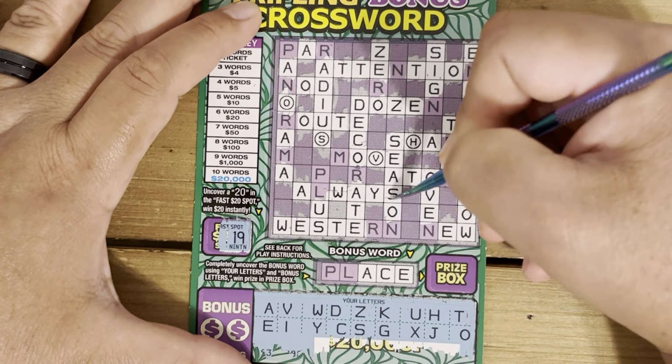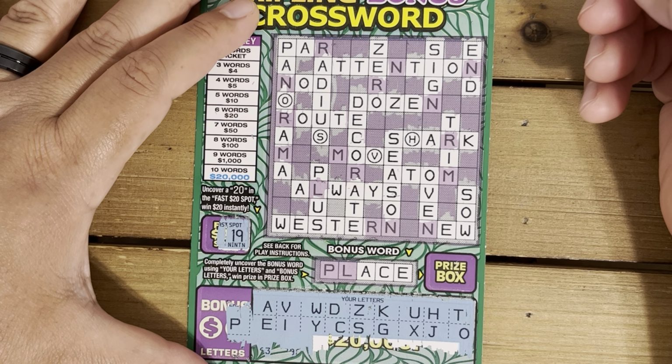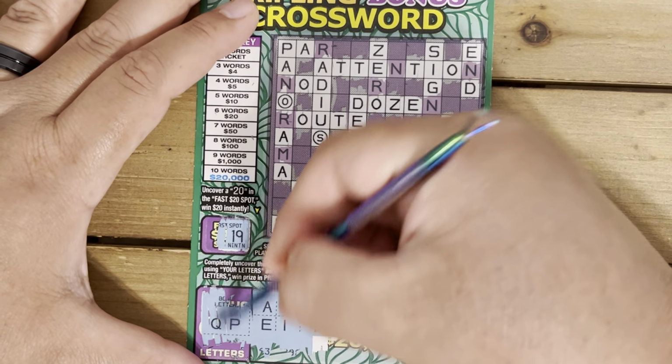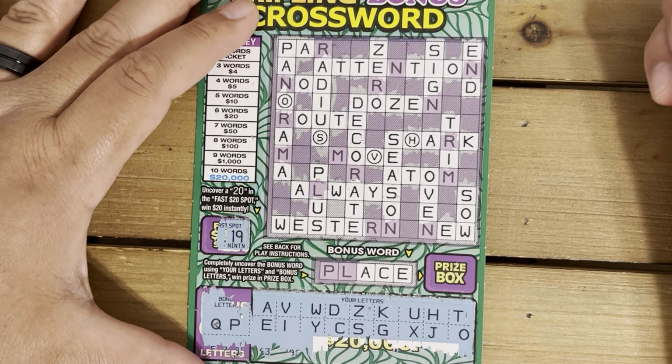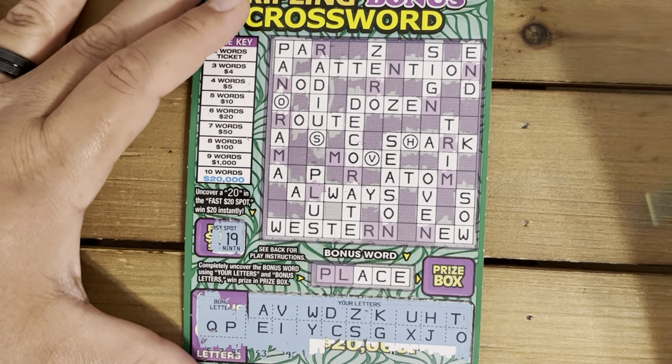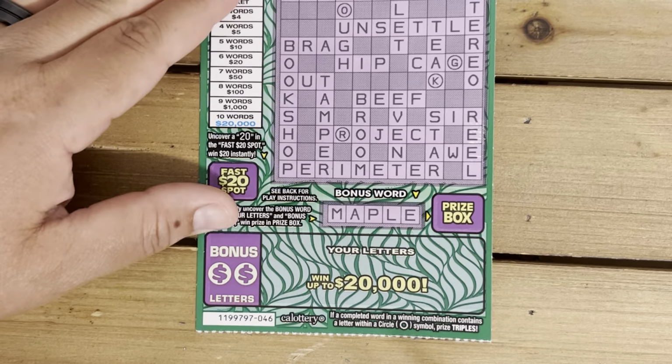All right, guys. T, O. I think that's all. P. We got a P right there. P right there. And that's it. All right. Last letter is Q. They wouldn't give us Q. All right, guys. I think that was a loser. Let's take a 45 onto the next one to get 46.